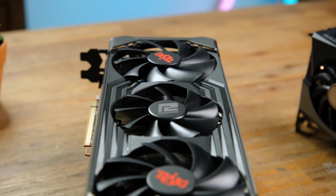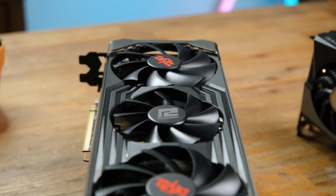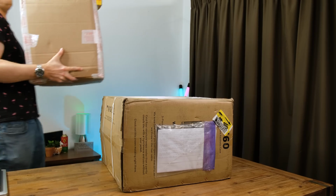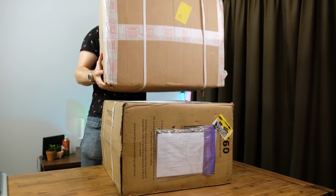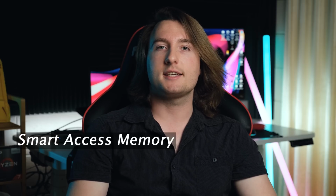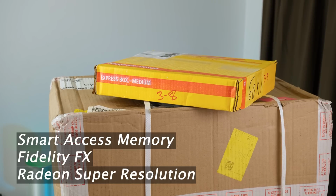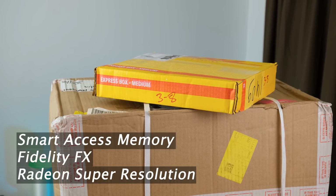AMD have sent over their 3 latest graphics cards and 3 of their gaming-orientated processors at 3 different price points. And we're going to combine all of those into one ultimate gaming rig and see just how well they perform. Being an all-AMD system, we can take advantage of Smart Access Memory, Fidelity FX, and Radeon Super Resolution to squeeze every last frame out of this gaming powerhouse.